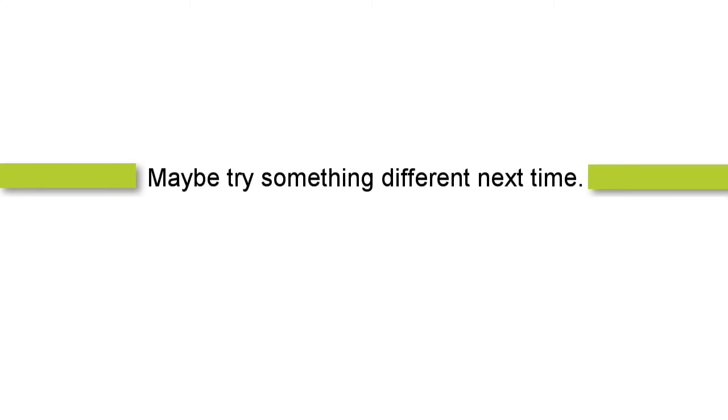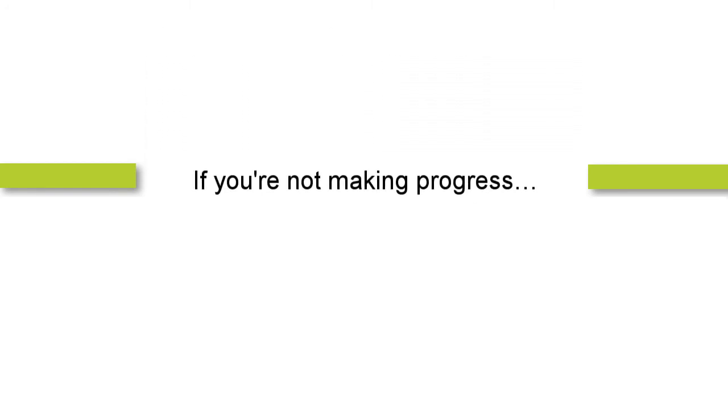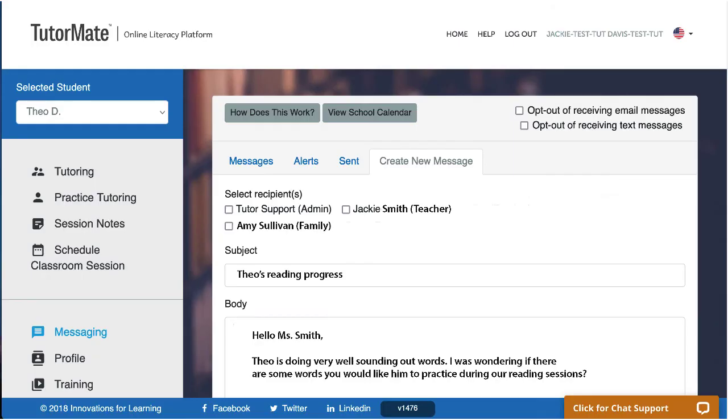reading for today? If your session doesn't go to plan, remember it's not likely to be about you. Reflect afterwards on whether you could have done anything differently, and if over time you feel that you're not making progress, contact the child's teacher for advice using the messaging part of the platform.